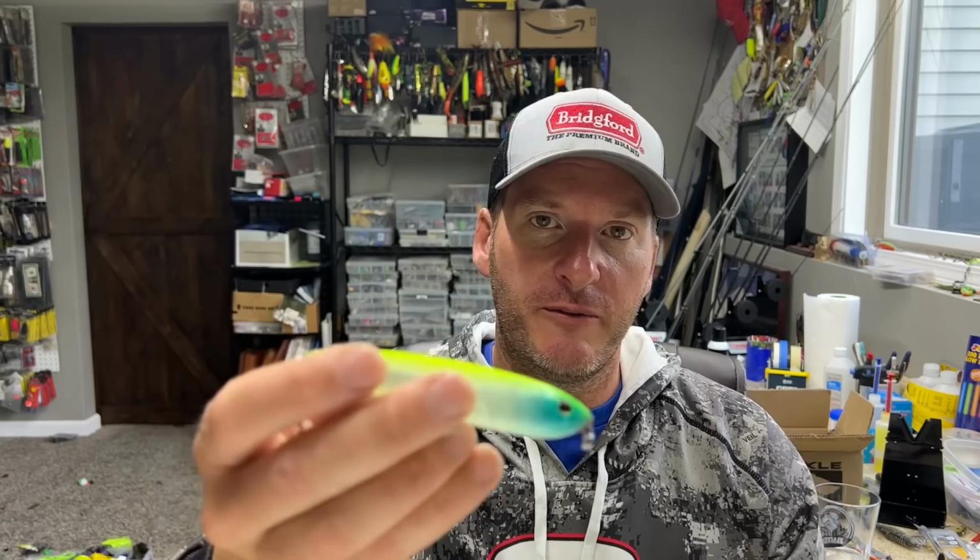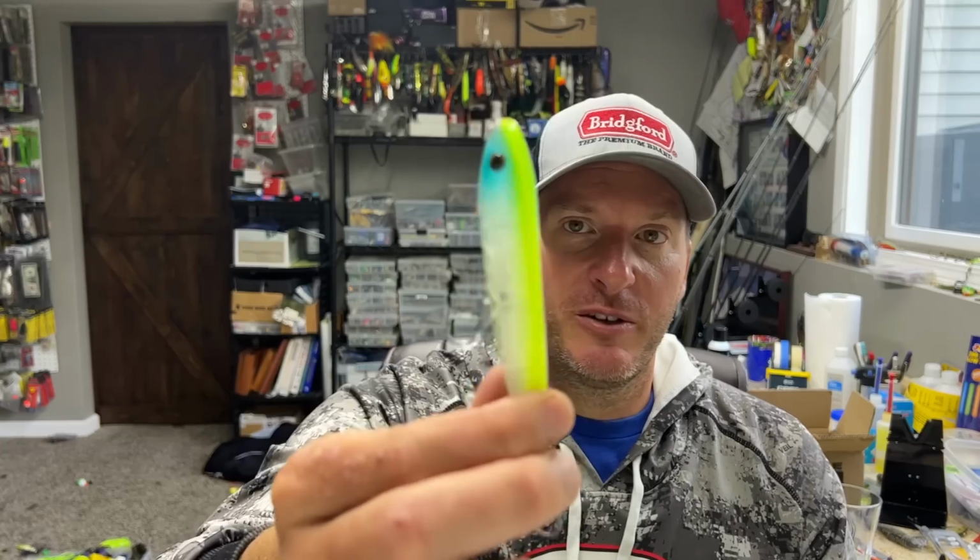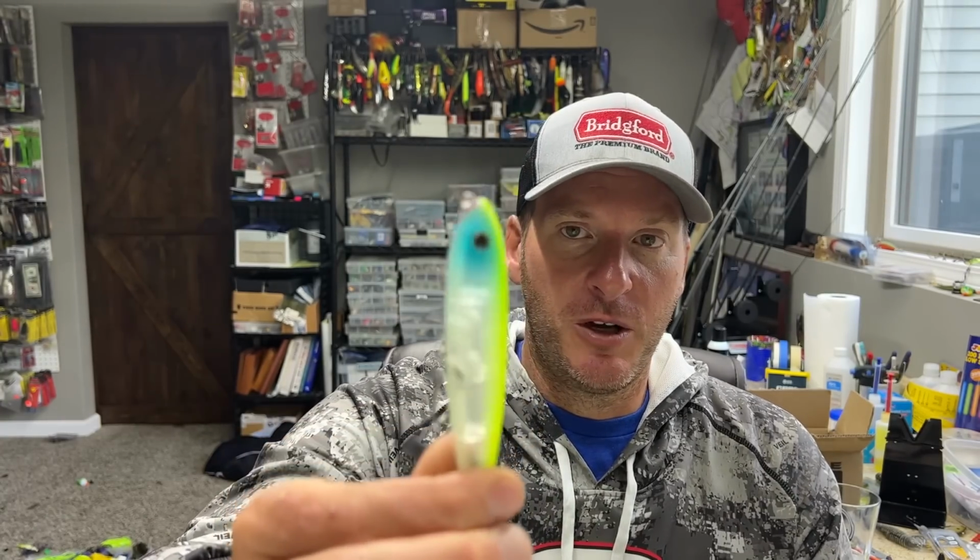You don't hear much about it, but the sound on it is more of that low volume thud versus multiple BBs. And to me, that's a really good thing for smallmouth. Smallmouth like that thud versus really, really loud baits. And that's just what I have found over time. But this color specifically is one of my all-time favorite colors for smallmouth.